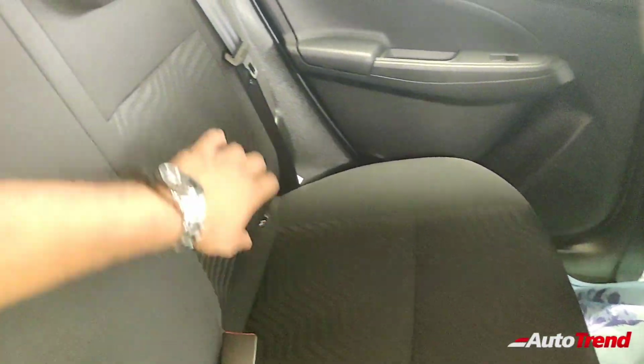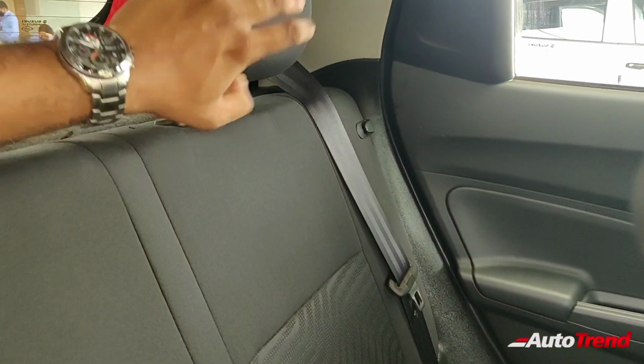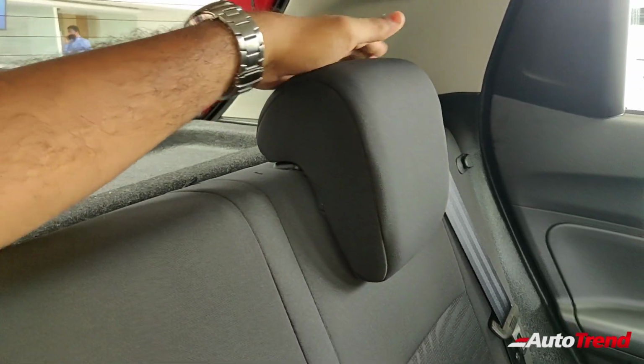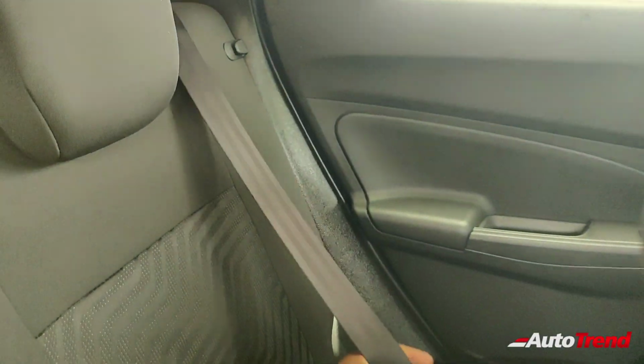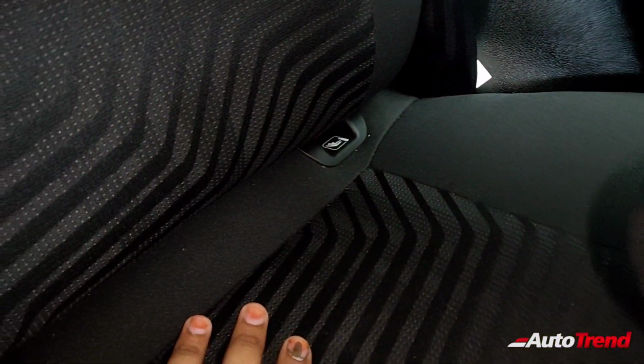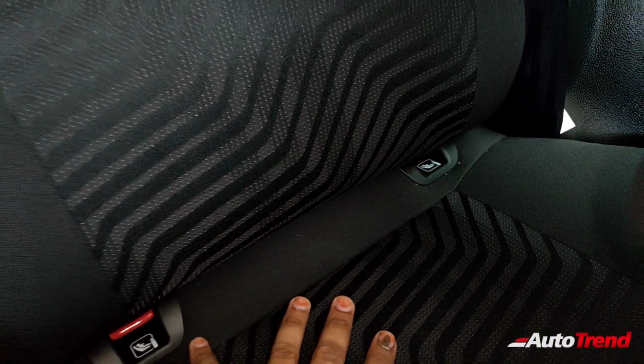so that is quite good. And being the top spec variants, 4 adjustable headrests are standard, and that is pretty good in terms of safety. You get 4 3-point seat belts as standard as well, along with ISOFIX child seat mounts from the entry-level LXi variant itself. So that is pretty good attention to safety.